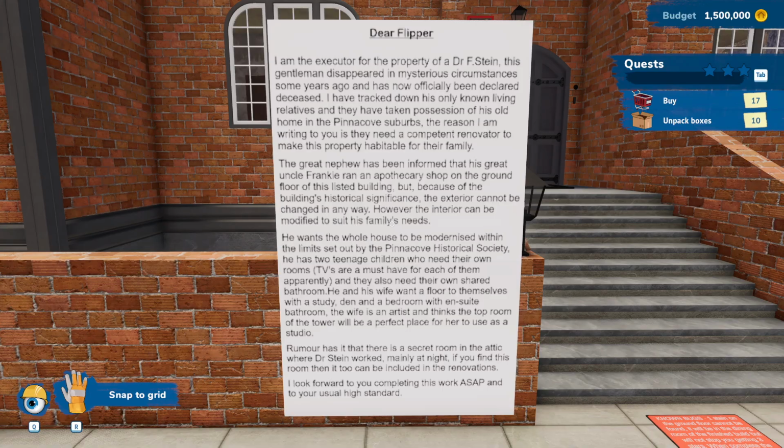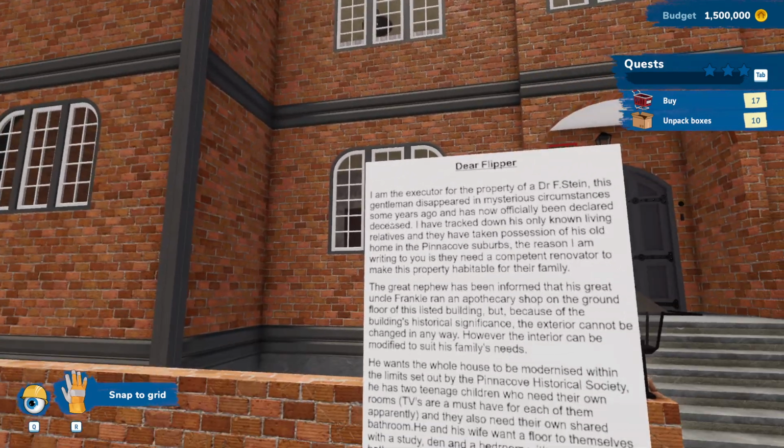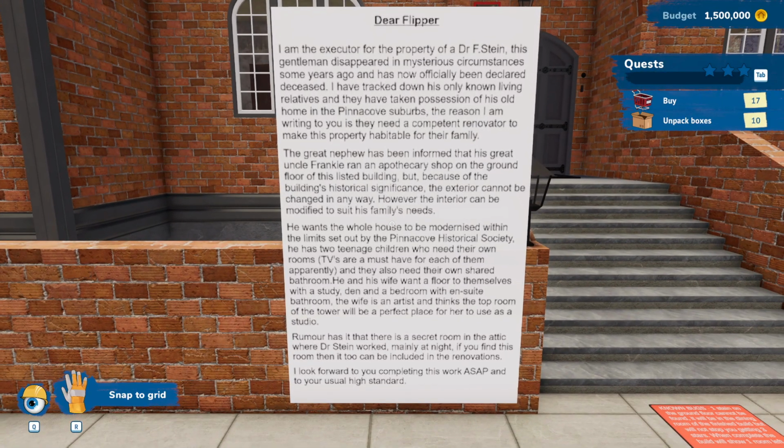The great-nephew has been informed that his great-uncle Frankie ran an apothecary shop on the ground floor of this listed building, but because of the building's historical significance, the exterior cannot be changed in any way. Okay, so we're going to leave the outside how it is. Cool. However, the interior can be modified to suit his family's needs. He wants the whole house to be modernized with the limits set out by the Pinnacle Historical Society.